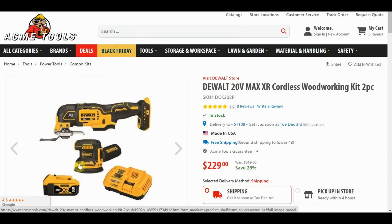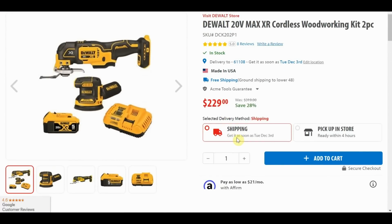Back to Acme Tools, we have the DeWalt 20V Max XR cordless woodworking kit. It's a two-piece kit, normally $319 down to $229. I really like this. Okay, so first off, I love that sander. Both of these tools, when you can catch them on sale, are about $100 value each. Our best case scenario on the 5 is a $50 value because that's what we're trying to get to, $10 per amp hour. But that's not always realistic. Sometimes that's pretty hard to come by, so it's actually worth a little bit more than $50.